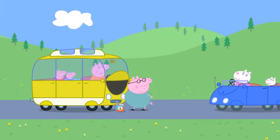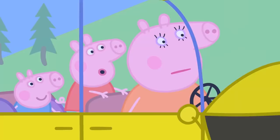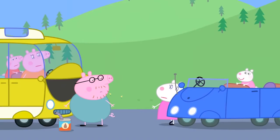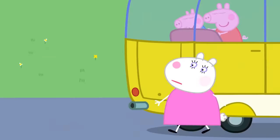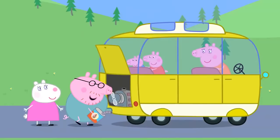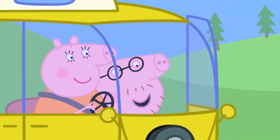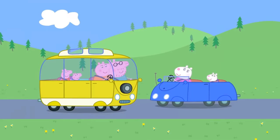It's Mummy Sheep with Suzy Sheep. Hello, Suzy. Hello, Peppa. We've lost our engine. Lost your engine? Yes. It's completely disappeared. I'd like to help, but I don't know a thing about engines. I'm probably just being silly, but this looks a bit like an engine. Ah, yes. Well spotted, Mummy Sheep. The camper van has its engine at the back. There. That should be enough oil. Thank you, Mummy Sheep. You're welcome. Have a lovely holiday.